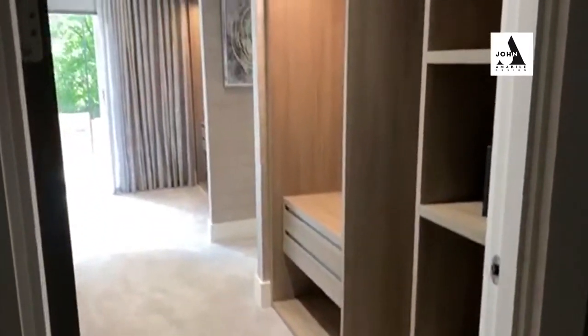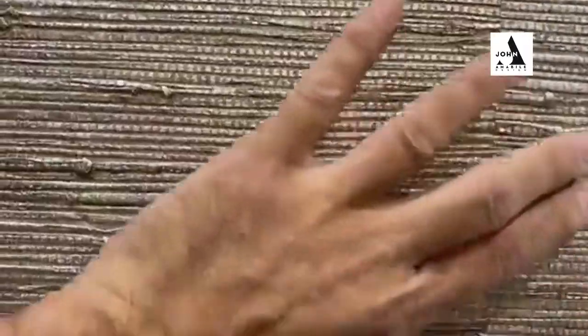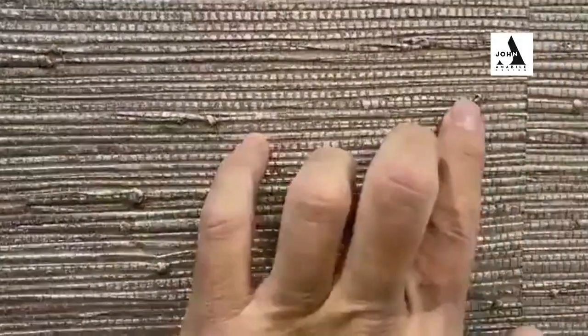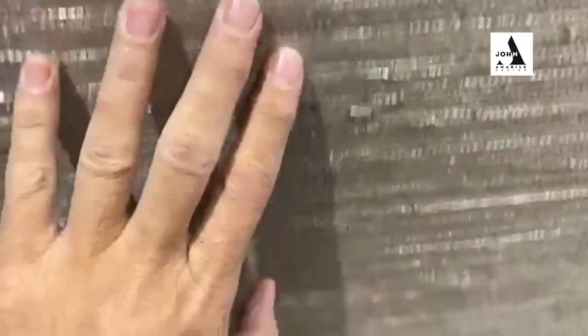So the wow factor here is a beautiful wraparound silk seagrass wallpaper, and you can actually see the joins, which is intentional. You can see the natural material of the weave and the warp and the weft in the textured paper, which is absolutely simply sumptuous. And that gives me the starting point for this room.